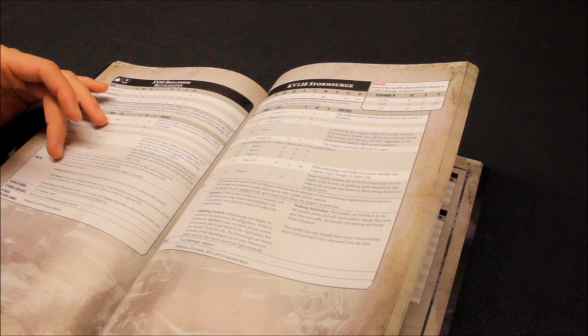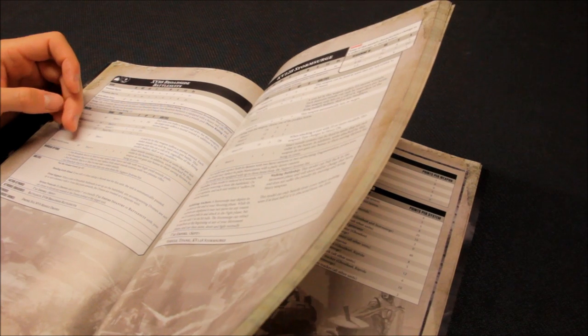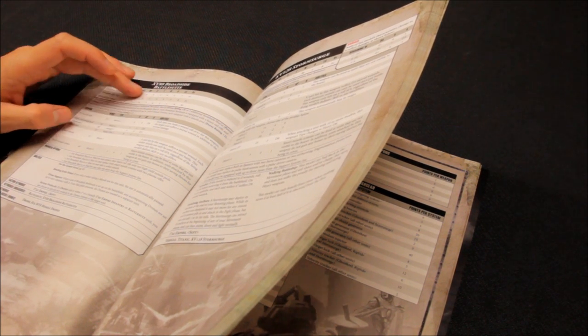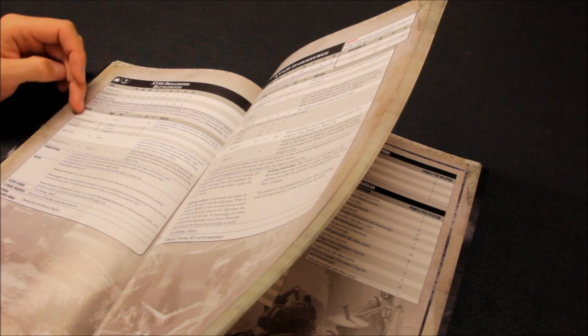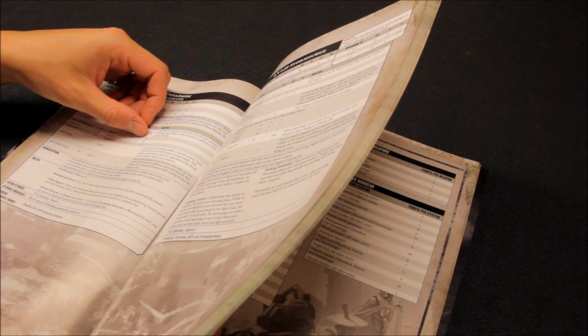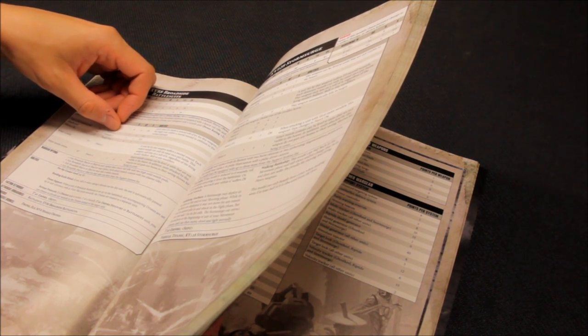Unbelievable. That's over double what it used to cost. Because I used to pay about 90 points for them, I believe, so very, very expensive indeed. But for that, you're getting the high yield missile pods, range 36, Heavy 4, Strength 7, AP minus 1, and D3 points damage. It's not bad, and you're doubling that, you've got two of them, so that's 8 shots.